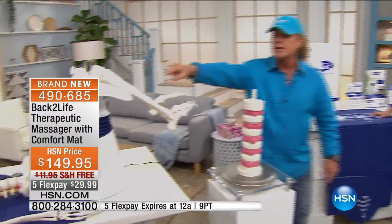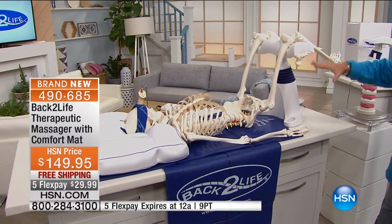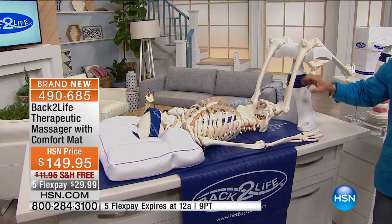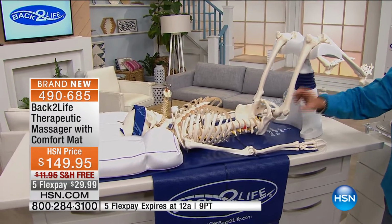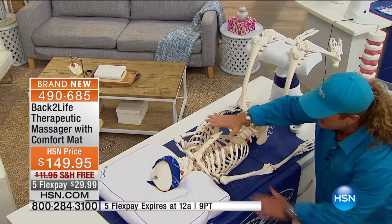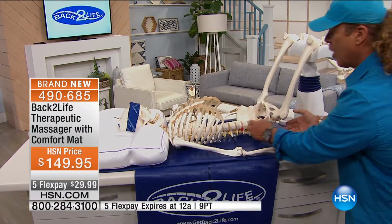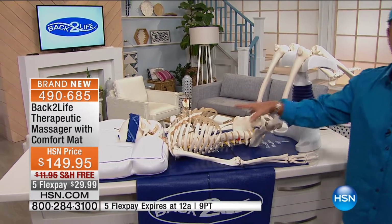When you watch this over here, it helps to loosen tight muscles. It does it through a motion like the $40,000, $50,000, $60,000 machines at doctors' offices. So it helps to loosen tight muscles, it helps to relax those muscles, and it helps to restore your flexibility and range of motion of your back muscles. And all you're doing is laying down for 12 minutes and letting this gently help stretch, help open, help loosen, and help restore the health of your back.